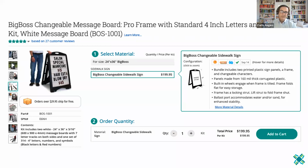I have seen a number of libraries have these in their foyer or inside, and that's not their purpose. They're called a sidewalk sign because they're meant to be out on the sidewalk. So if you have any of these, be sure they go outside so that you can use them outside.